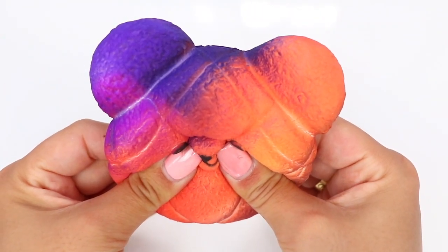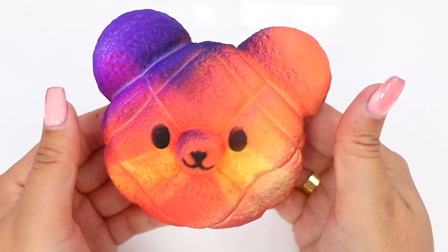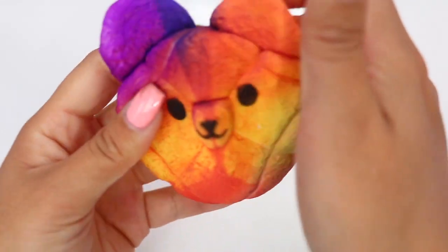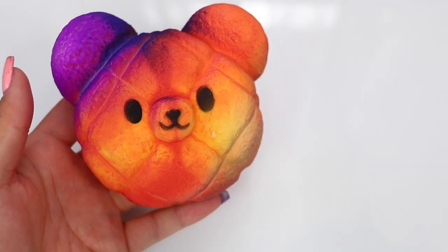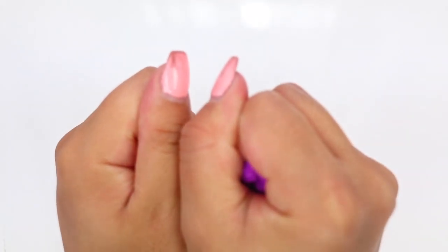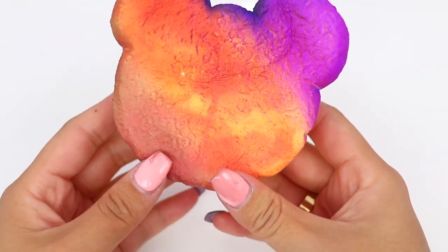The quality of this squishy wasn't the greatest. It almost seemed like it could rip apart just by pressing into it. I think they painted something over the squishy to add the color changing effects because you can definitely see cracks in it, but I'm so happy that the colors changed in this and I definitely recommend it.